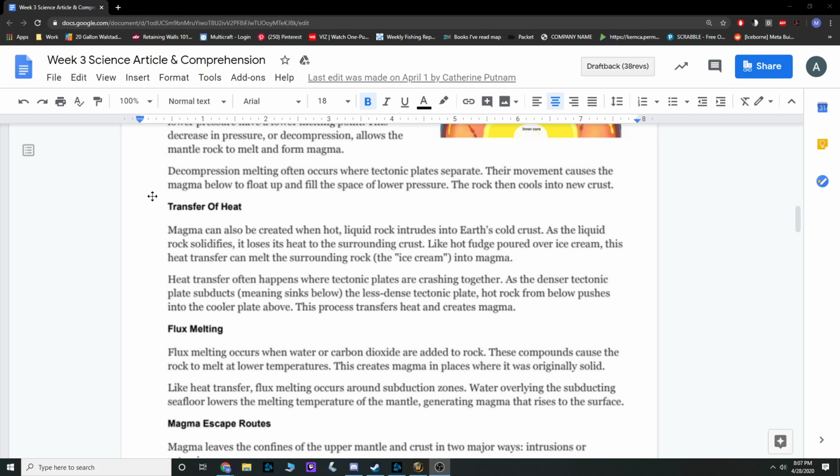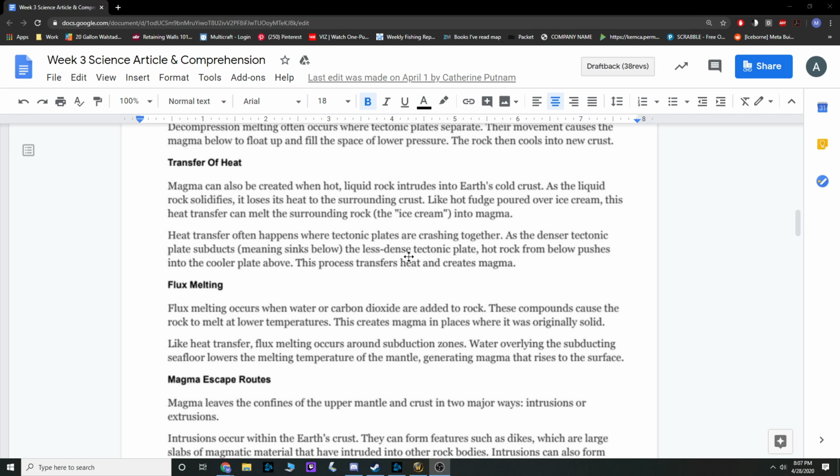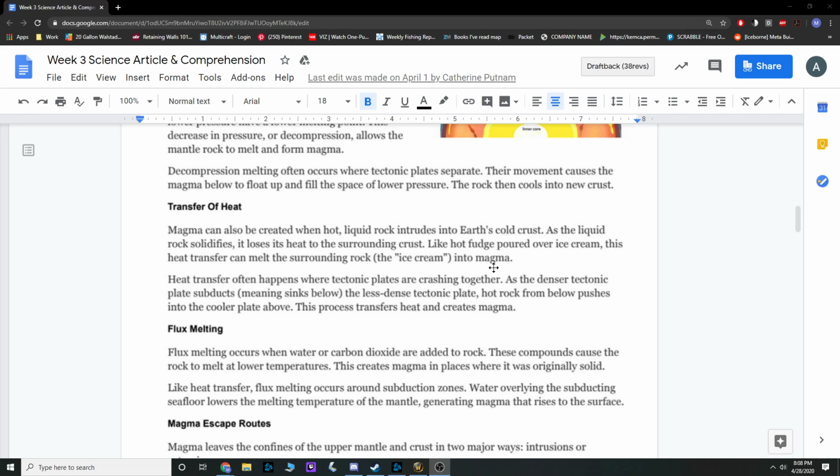The second way is a transfer of heat. Magma can also be created when hot liquid rock intrudes into the Earth's cold crust. As the liquid rock solidifies, it loses its heat to the surrounding crust. Like hot fudge poured over ice cream, this heat transfer can melt the surrounding rock, like the ice cream, into magma. Oh, so that's really cool.